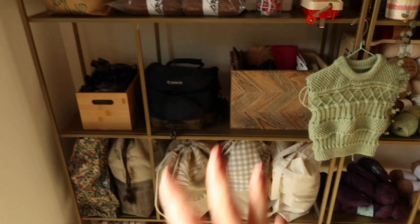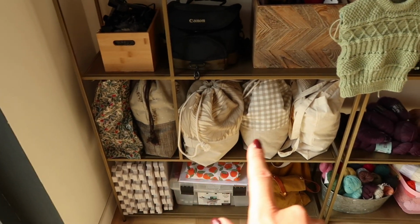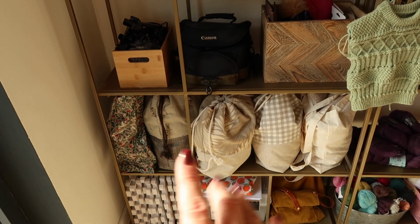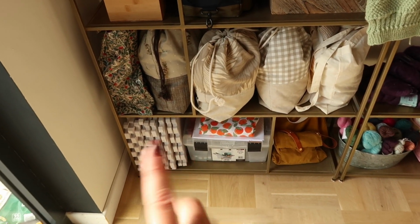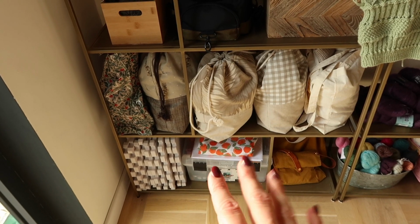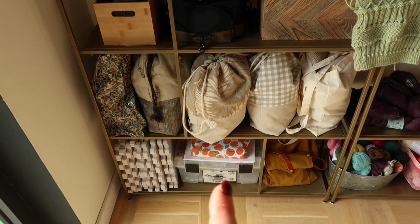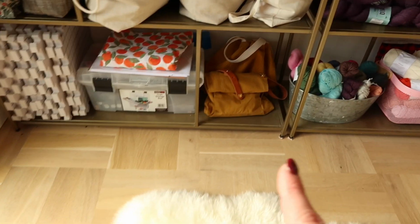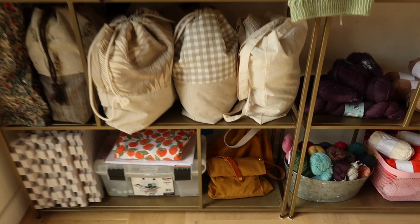This is probably the most boring bit because I've just got my camera equipment, my needles. All these project bags are filled with unfinished WIPs and projects. So I'm going to do a video where I go through all of those and hopefully make some decisions. And then down here we've got my blocking mats. This is all my spare stuff, like tiny fiddly bits and fixed circular needles, and some spare unused project bags down here. The one at the front is Hide and Hammer, and the one at the back is Willow Handmade, and they are definitely my two favourite project bags.